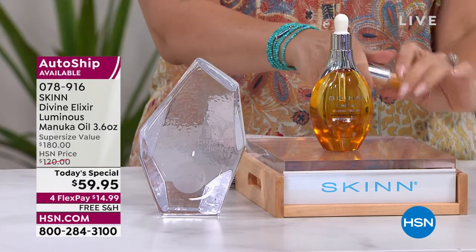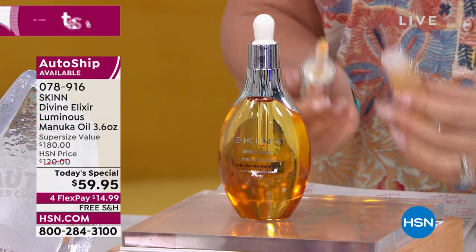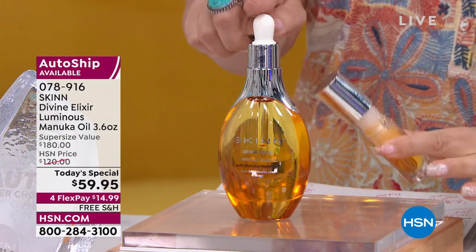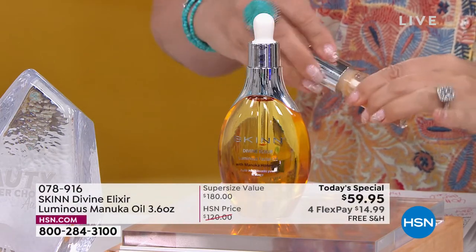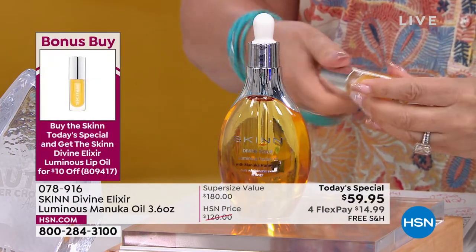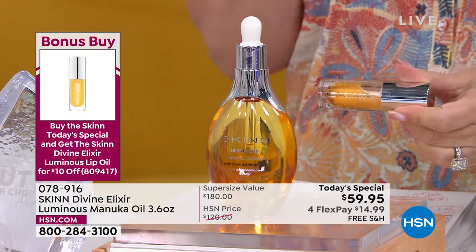By the way, I want to mention one more time the lip oil. I just mentioned it for a second. Flying out the door, it's a bonus buy. So when you buy the Today Special, please add the bonus buy. You get $10 off the bonus buy. It'll be $18 for the lip oil. Now, for me, I put it on, and when you put your lipstick on, it doesn't migrate all over the place.